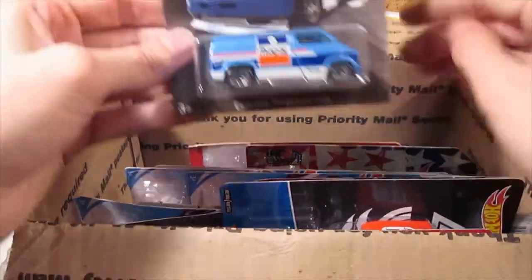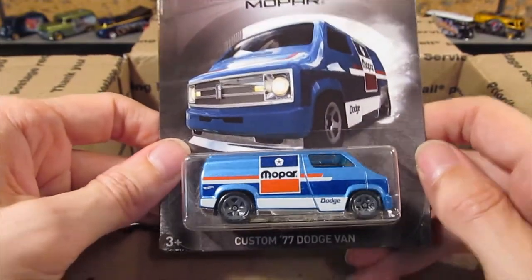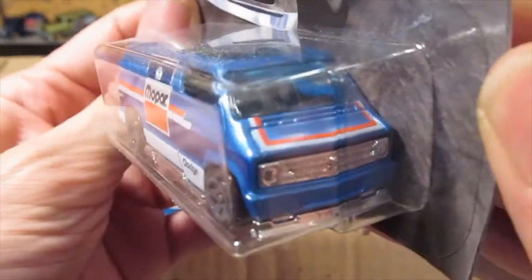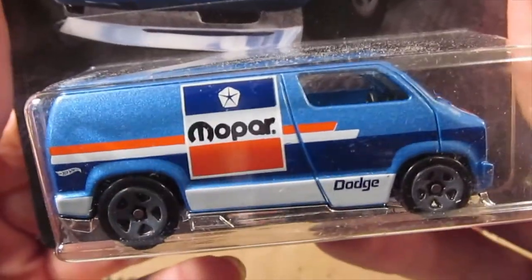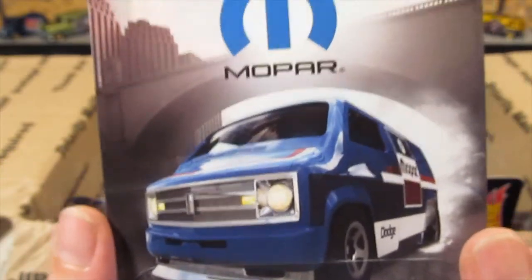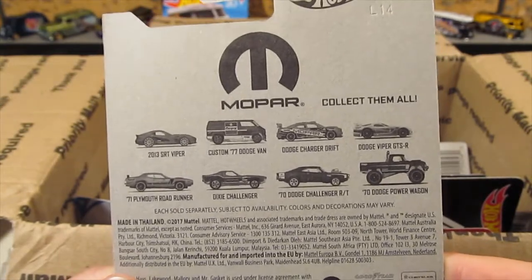What do we got? Ooh! The Mopar set. We haven't got the Mopar set here anyway yet. That's cool. Yeah. Now I can see why everyone wants to get them. Let's see inside. Oh, my light's not the best. You can see the seats in there just. That's cool. It's a really nice paint job on that too. Nice colour. Awesome. That's awesome. And there's the back. Sweet. That's cool.